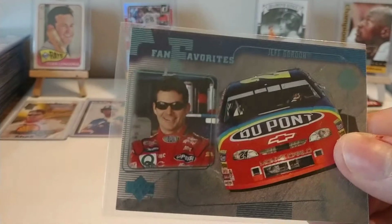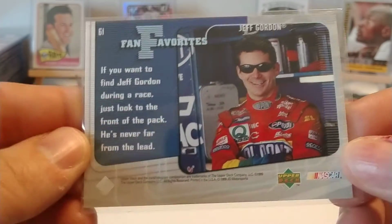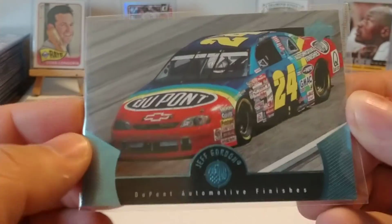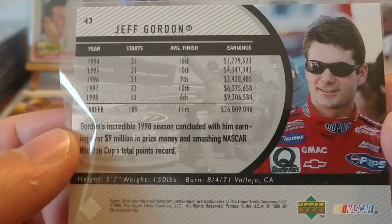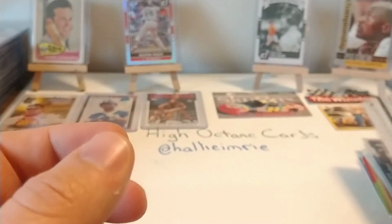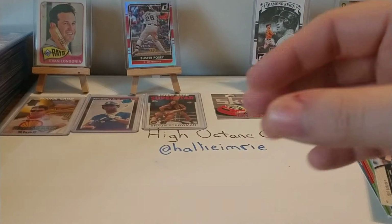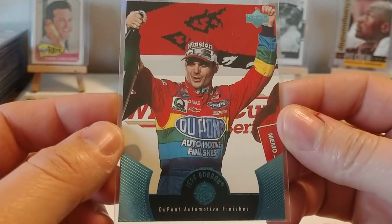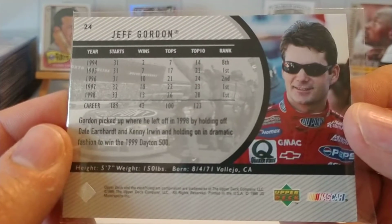Here's another 99 base set card. Both of those are the same. There's the back. Of course, it says Fan Favorites there. And then there was another card out of that series. I like this one because it does have some career statistics there. It doesn't go all the way back and doesn't go really into detail. Got a couple more. And then here's the last one. This one I think is probably a checklist. No, it's not. Just another base set card.